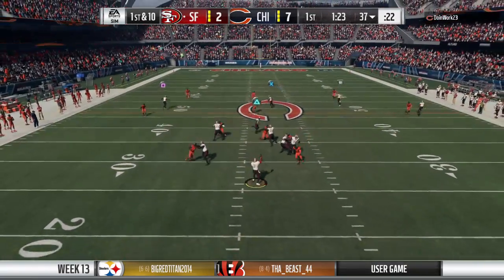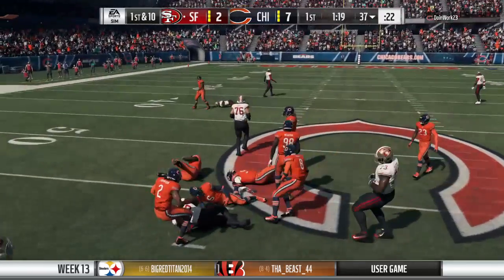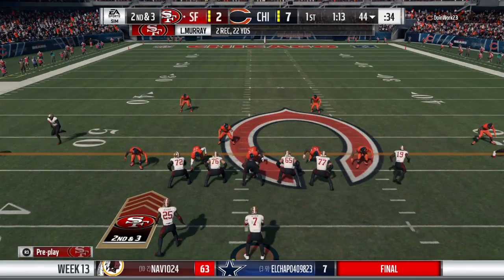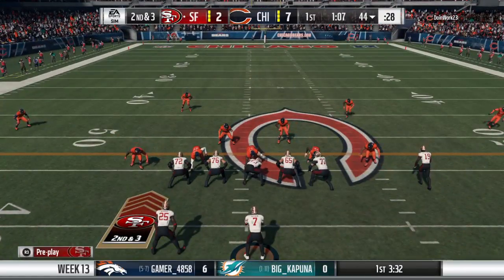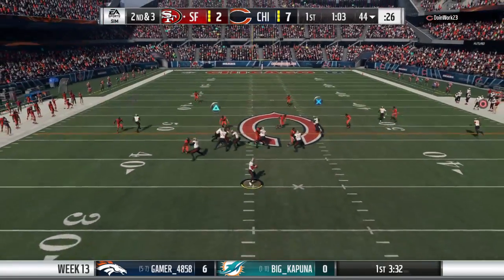On 1st and 10, here's Keenum. Throwing for his running back, and he's got him, complete. And he'll get up near the 45. They'll spot it at the 44. 7 yards on the play, and that'll make this a second down. I know most of the time when the ball's in the air, you're thinking wide receiver, tight end, but running backs, they can be a big part of any passing offense nowadays.